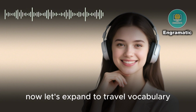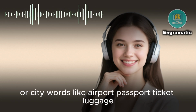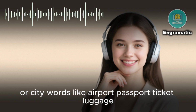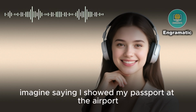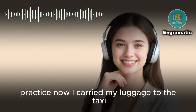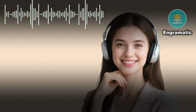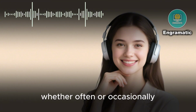Now let's expand to travel vocabulary, which you need whenever you move beyond your town or city. Words like airport, passport, ticket, luggage, hotel, reservation, and map. Imagine saying, I showed my passport at the airport, or I made a reservation at the hotel. Practice now. I carried my luggage to the taxi. I bought a ticket for the train. I used a map to find the street. These are real, useful sentences for anyone who travels, whether often or occasionally.